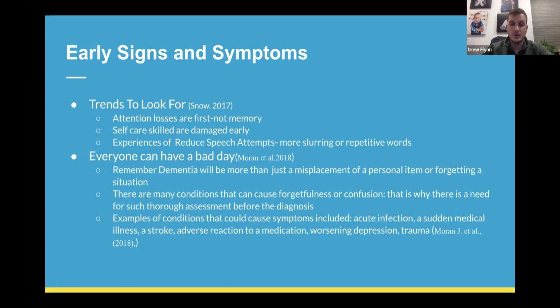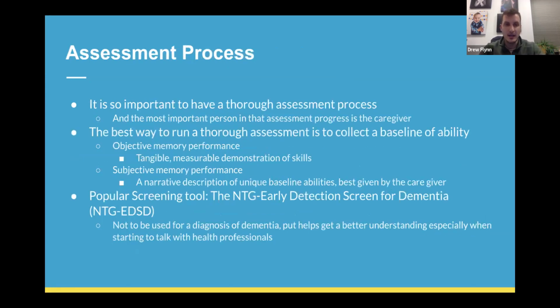So now we'll move into assessing somebody and what that looks like. It's so important to have a thorough assessment process because of what we talked about with the symptoms being so similar to so many other things.